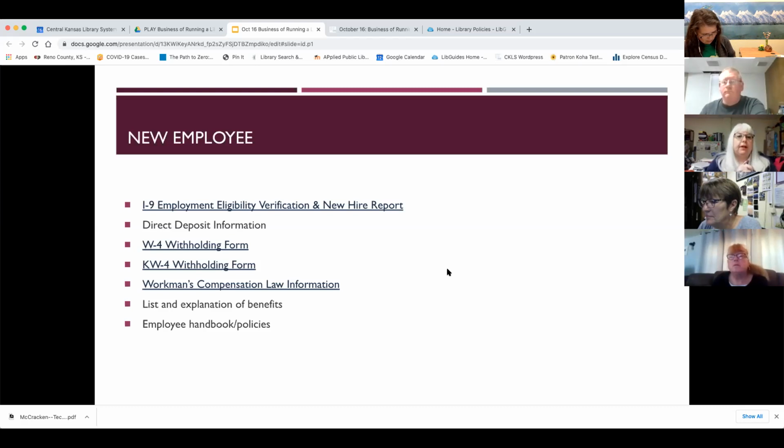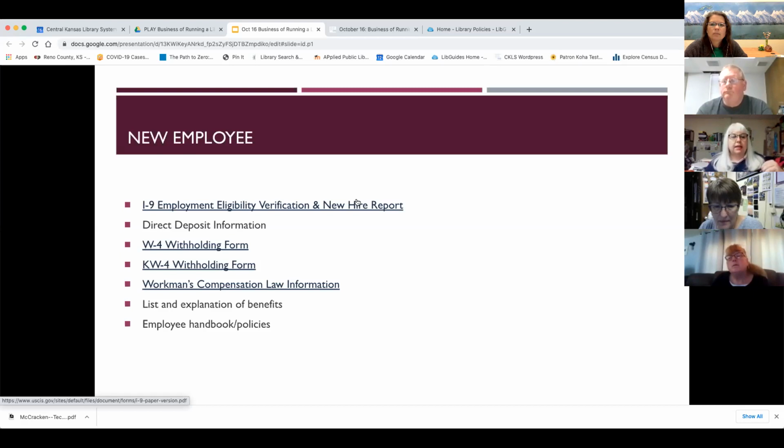Before we leave this page, while Mary's taking some notes, I have a couple of questions for Steve. I'm going to go back up to the I-9. What is the situation where a librarian does a contract for someone, either to do work on their building or to provide a service, say a programmer? Is there a document that they have to fill out because they're not a traditional employee? That's going to fall under contract labor. So you do not need to do an I-9 for that.